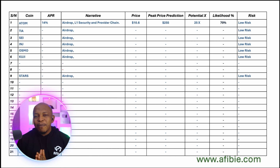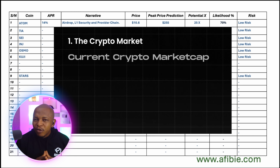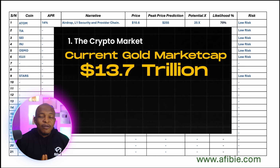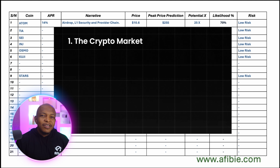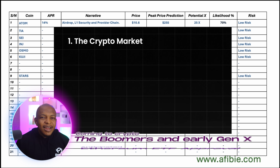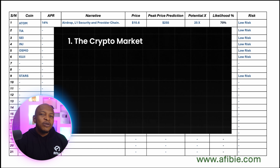Now, how did I come about this? First is the crypto market. The current crypto market cap is about $1.3 trillion. It is projected that before the end of the next bull season, this market cap should come close to or surpass the market cap of gold, which is $13.7 trillion. So a $10 to $15 trillion market cap is what is estimated for crypto in the next bull season. And with Bitcoin ETF approval, the anticipated Ethereum ETF approval, and the boomers and early Gen Xers coming into crypto, it can be achieved. And Cosmos is positioned to grab its fair share of this market.